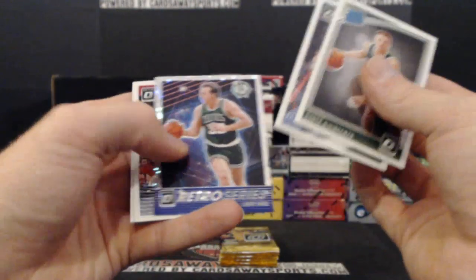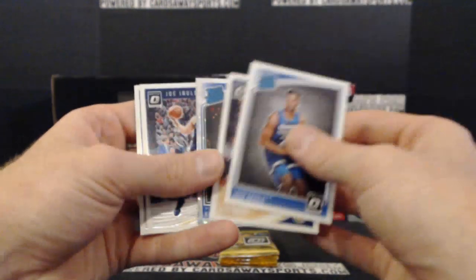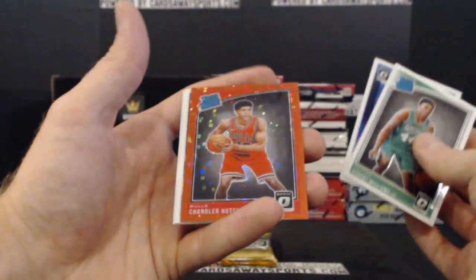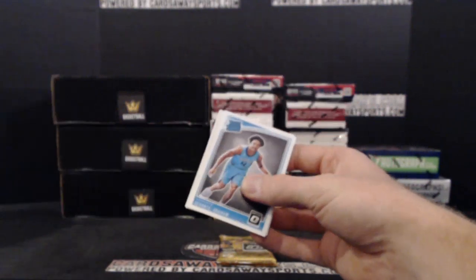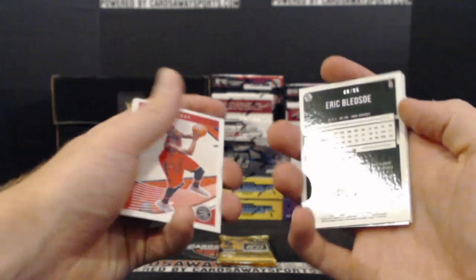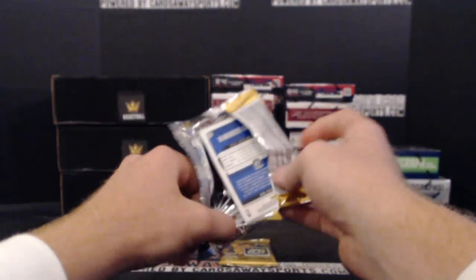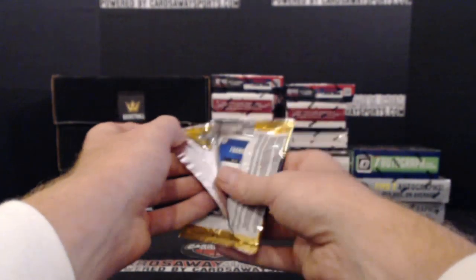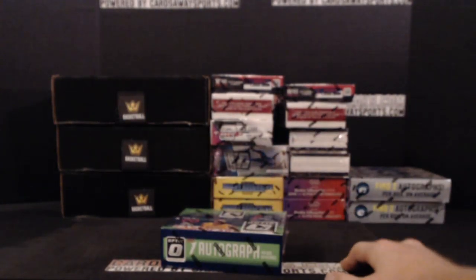Donte DiVincenzo. Josh Okogie. Robert Williams the Third. We got a red number to 85, Chandler Hutchison for the Chicago Bulls. Devontae Graham. Purple Eric Bledsoe, number to 95. Vincent Edwards. All right, last pack. Billy P, how we doing? How those Braves doing? All right, box number three, fast break, coming up next.